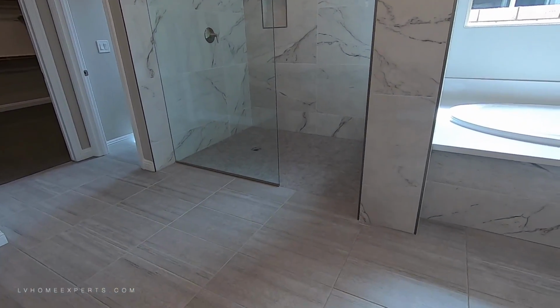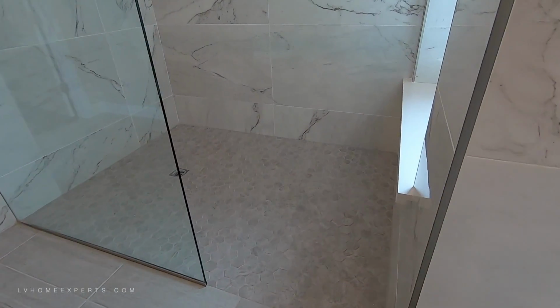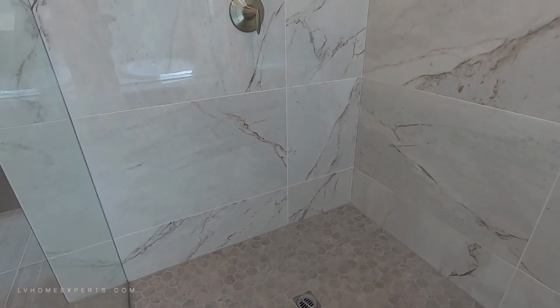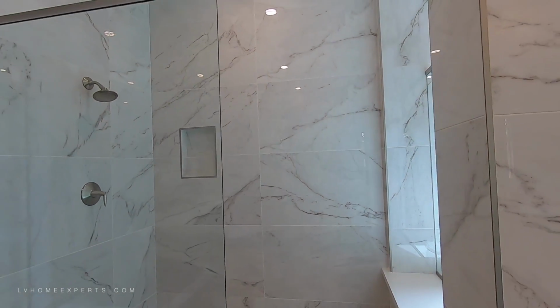Look at this. 12 by 24 inch tile transitions into the, what is that, hexagon, I think it is called, tile. And look at that, 0 threshold. Love that marble look there. I mean, that's not real marble, but look at those slabs on it. Big slabs. White grout lines, we talked about that. It definitely needs to be sealed.